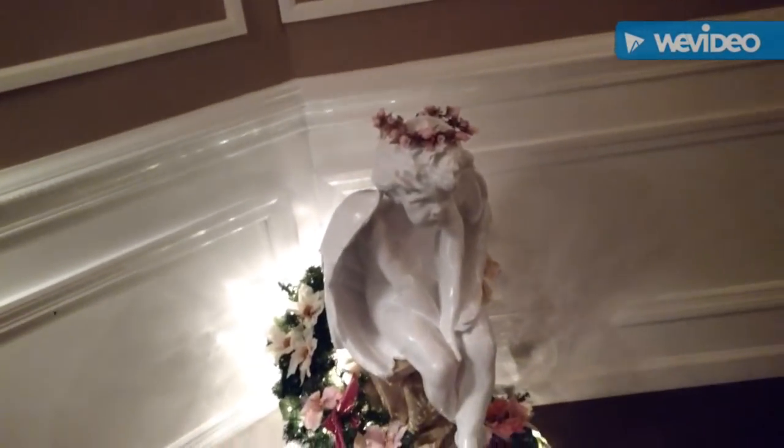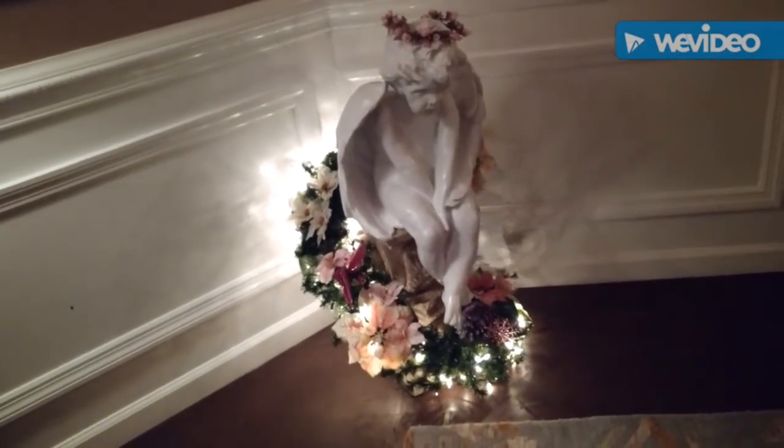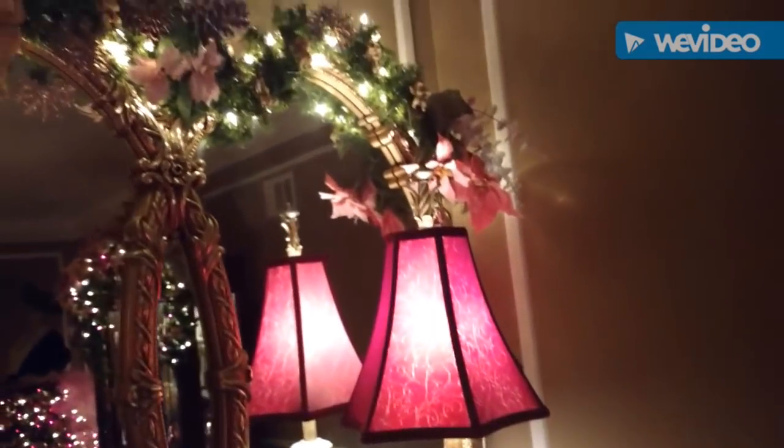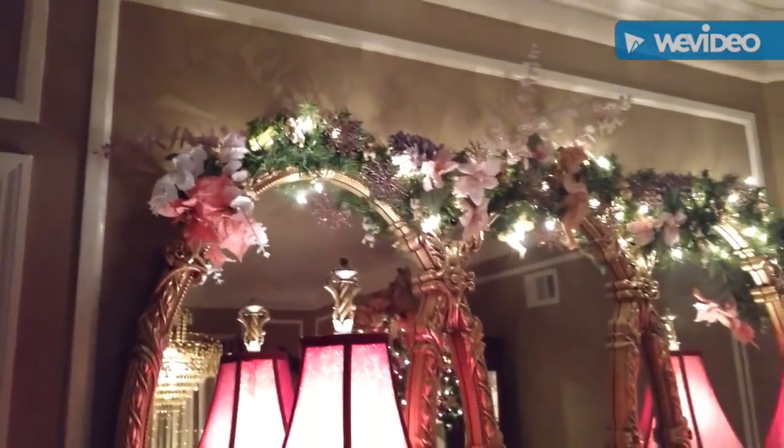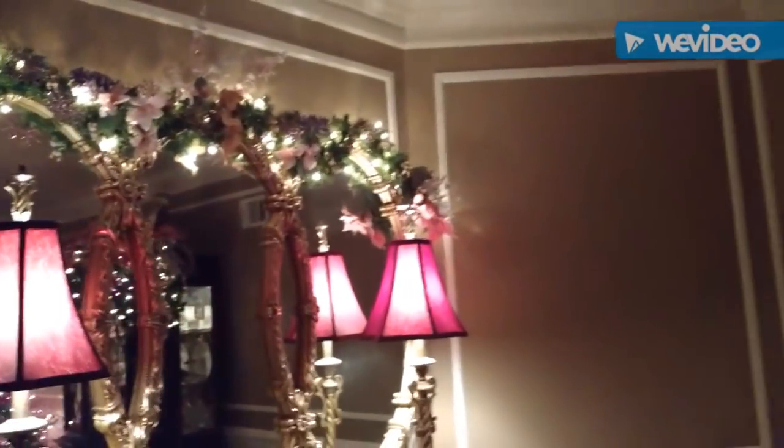The idea is to carry the theme throughout the room. I just don't like things scattered all about. We have so many different things that would cause confusion, and I guess it's the teacher in me that wants it to be as clear as possible so we understand what each room is about.